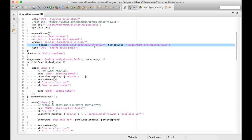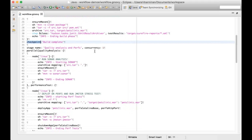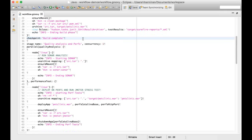Here I'm actually publishing the JUnit results. So again, the Surefire reports have been archived as part of the job, and they'll come out on the job page with the visualization that you normally have. Down here I'm running a checkpoint. As I said earlier, you can put checkpoints wherever you want within your workflow, and that will enable you to save the state and be able to resume. And just to remind you, that's a CloudBees Enterprise Jenkins feature.